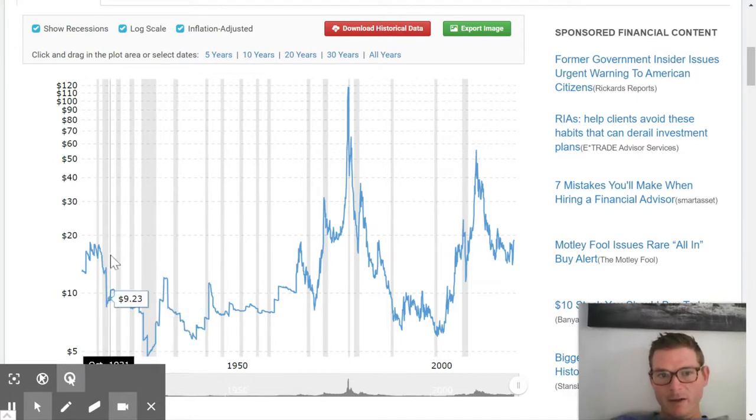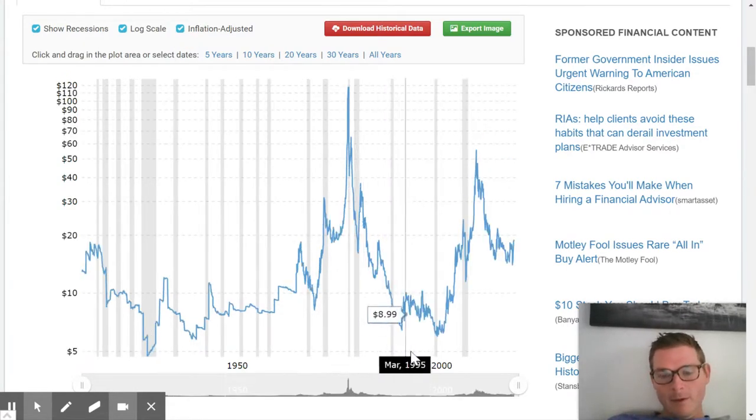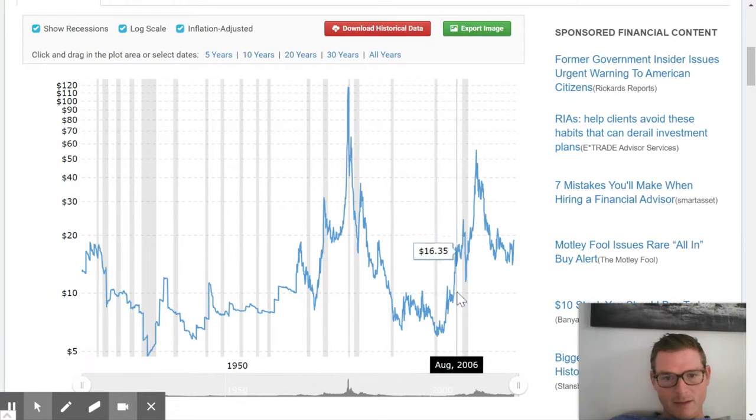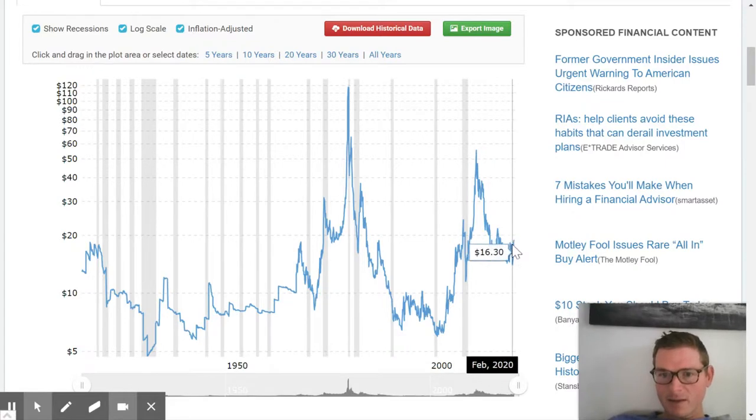And I'm on Macrotrends here. This is 100-year inflation adjusted. You can un-inflation adjust it. So you can see, if you take off the inflation adjustment, it looks like silver just always goes up. Everything goes up if you take the inflation adjustment off because dollars just lose value all the time. But with the inflation adjustment on, 19 is not historically really cheap. Somewhere in the $6 to $10 range is sort of a historical cheap price, inflation adjusted. So we're not that cheap on silver.